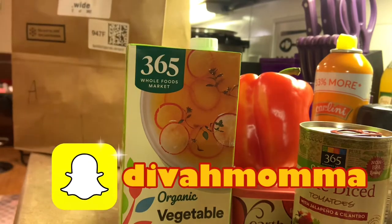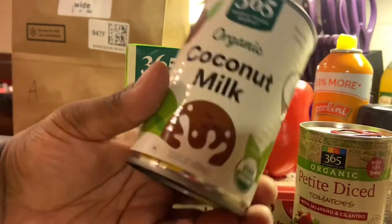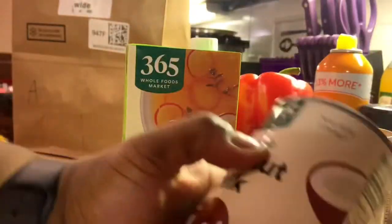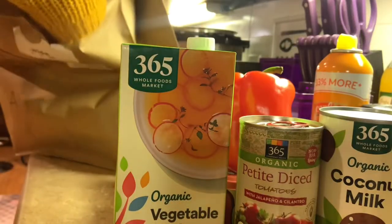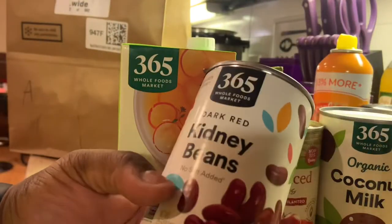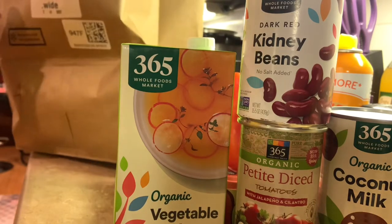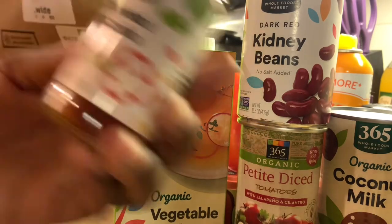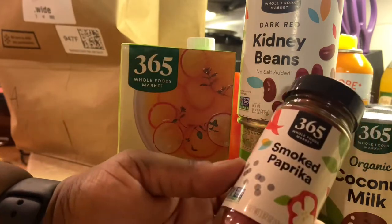Next up, we have some organic coconut milk, because why not? This is pretty solid. This is the full fat joint. I got a can of dark red kidney beans. I told y'all this would be a quick haul. Two more items. Ooh, smoked paprika. I don't buy this often, but I need to keep this in my cabinet.